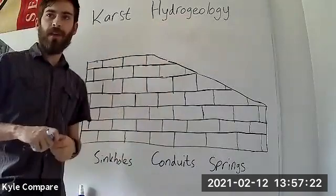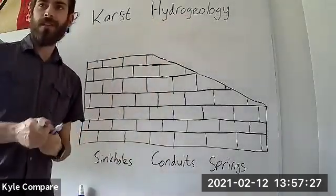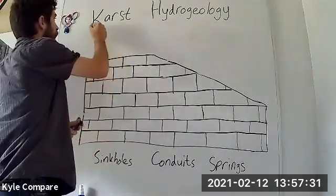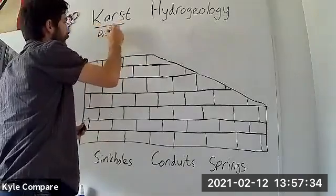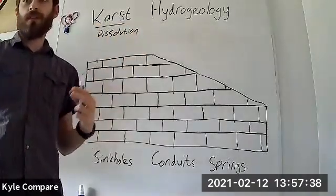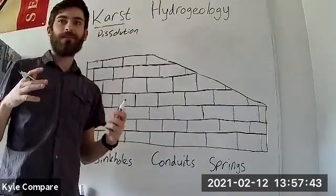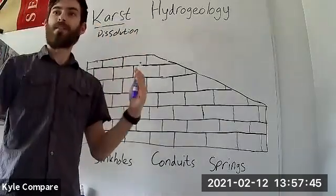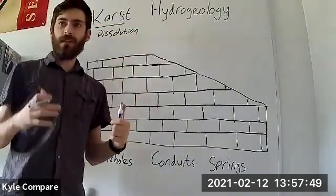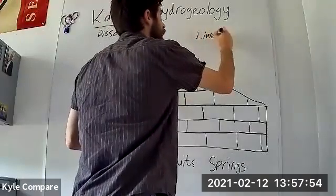Now karst, you may not have heard of this word. Karst comes from, I believe it's Polish, or Slovenian, one of the two, and it refers to dissolution. Dissolution or dissolving. Even though rocks, we typically think of them as hard, there's a kind of a spectrum of how hard rocks are, and some rocks are actually fairly soft. One of those rocks is known as limestone.